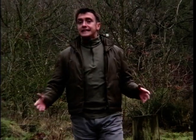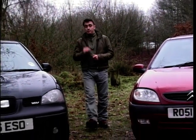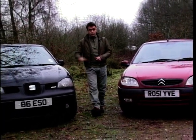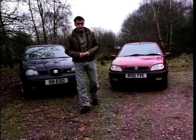Or you could buy yourself a hot hatch. Now, as I'm a little over 20 and wouldn't know how to switch a games console on, let alone use it, I'm going to go for the hot hatch. And so, gathered here today, we have two such cars. The, perhaps by comparison, a little more tepid Seat Arosa 16 valve, and the positively sizzling and now near legendary Citroen Saxo VTS.